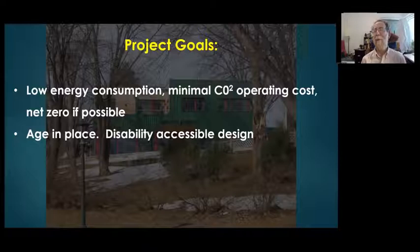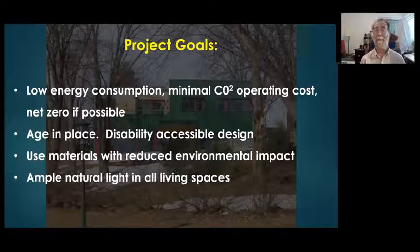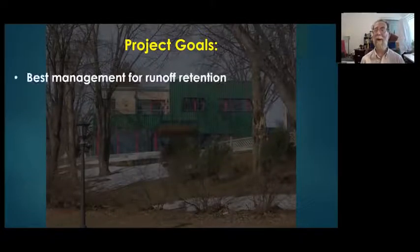And we also, in construction, when we were choosing materials, wanted to choose the lower impact, lower carbon footprint material whenever something was suitable. We wanted ample natural light in all the living spaces. Basically, we have windows in every room except the closets. We wanted low maintenance design and materials, both inside the house and exterior materials, and the whole landscape, actually.